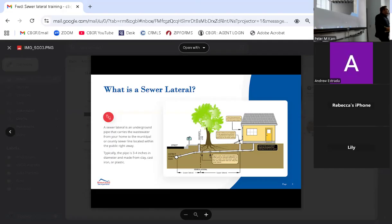Okay. So you don't give any quote. Not on the home inspection side, but the termite, roof, and sewer lab. Okay. So we did one of these today too.